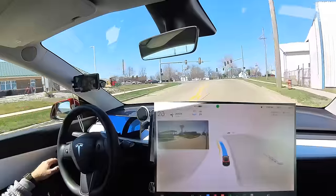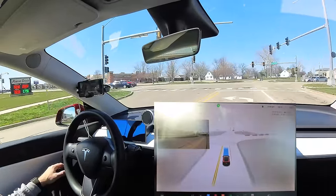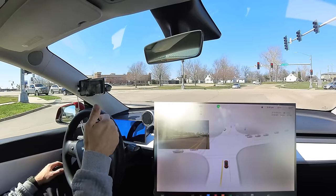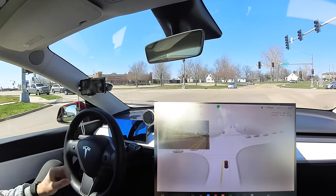Now here we have to make a left-hand turn, and you can see that it motioned that we are going to do a left-hand turn. We have a stoplight, it stopped right at the line. It's doing everything that it needed to do.